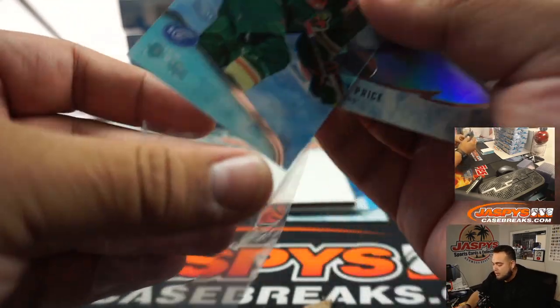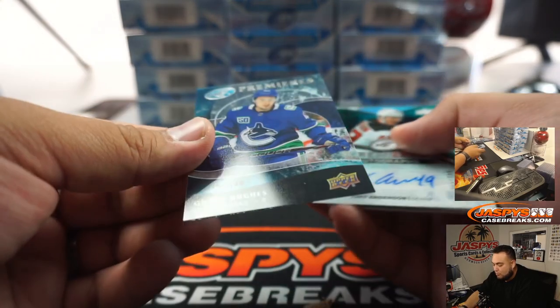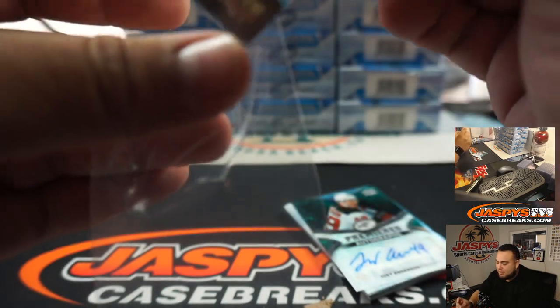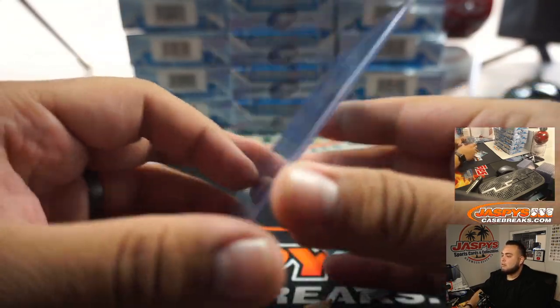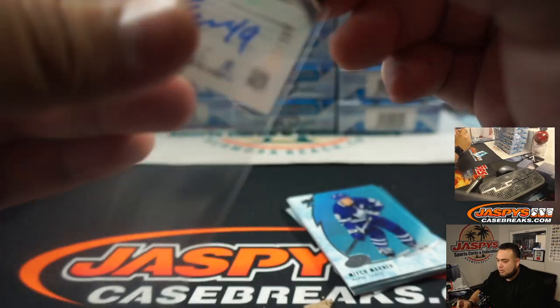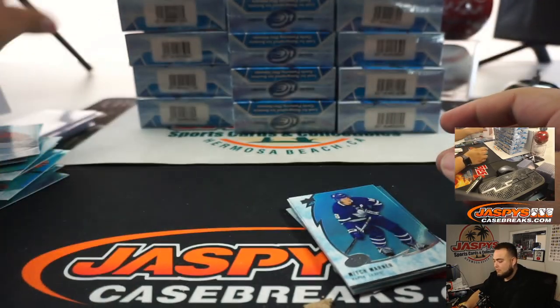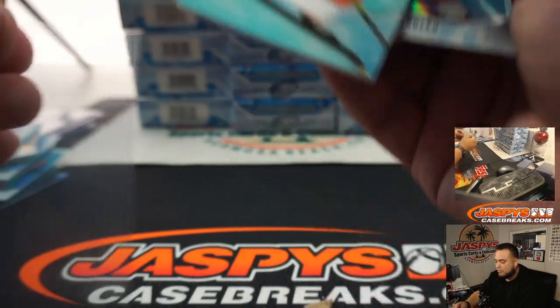We got Nico Sturm to $9.99. That is a level 4. And wow, how about an Ice Premieres retro, right? Quinn Hughes to $149. Man, just keep it coming for the Canucks. Michael. Looks like we got an update, Joey Anderson autograph coming up. For the Devils to $299. Devils are going to DJ. Ice Premieres, Joe Farley.